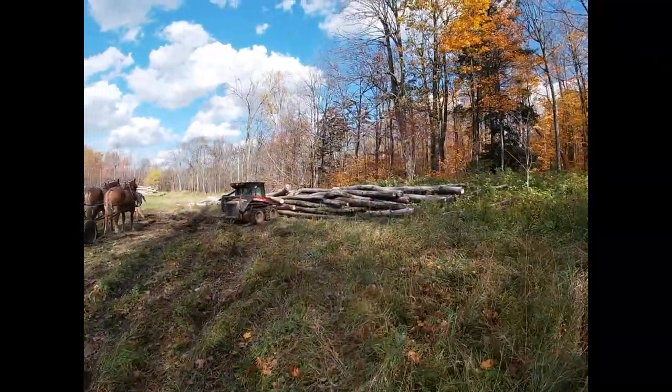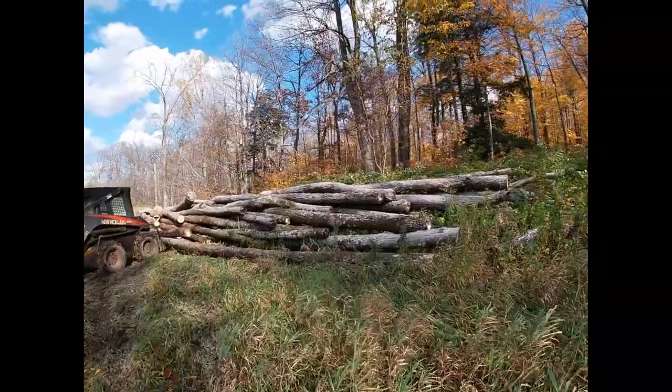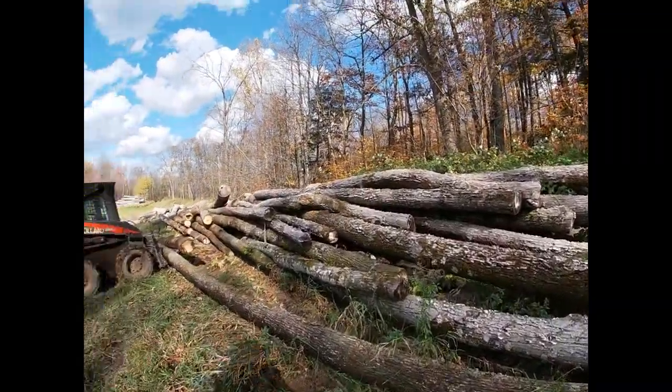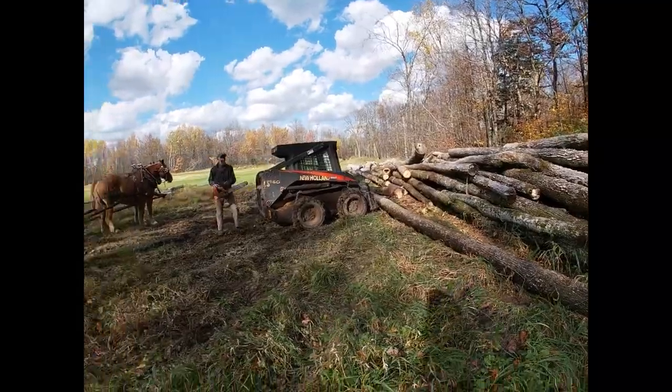So this is wood that Jim got out last winter with the horses. And he sold some of the firewood. But this is what's left over, and of course we need a fair amount, so it's time to bring it home.